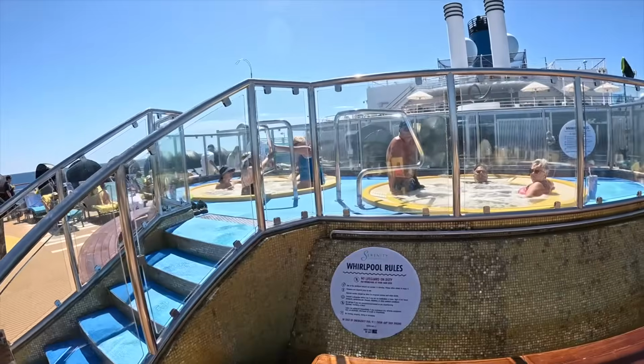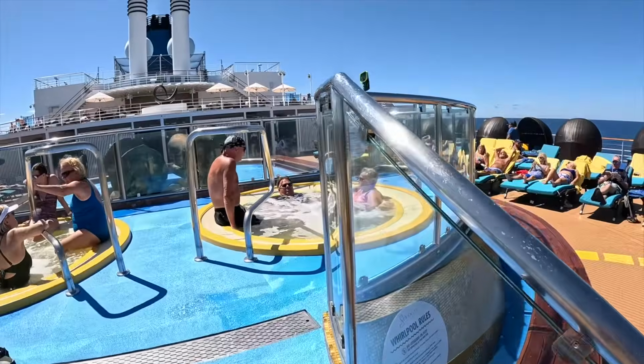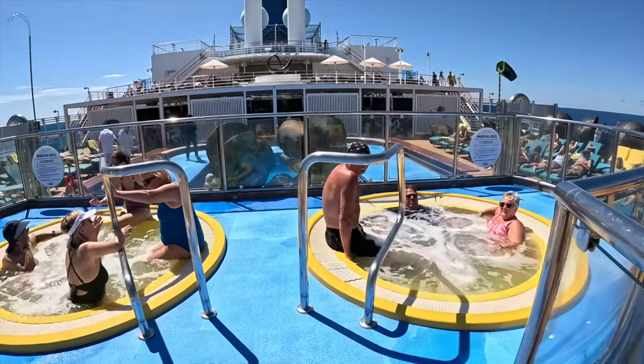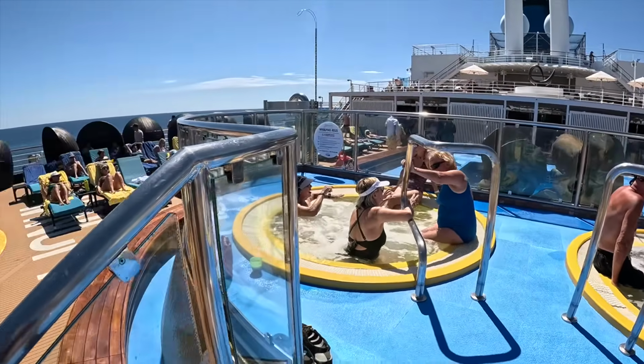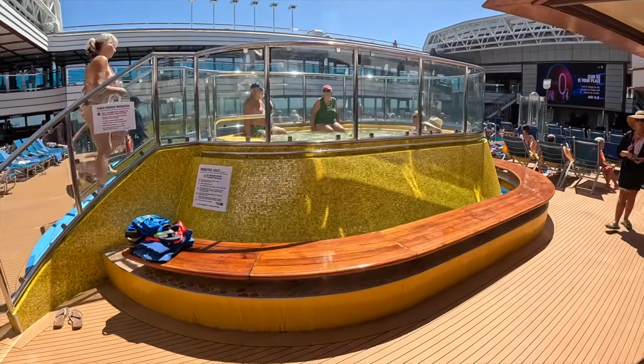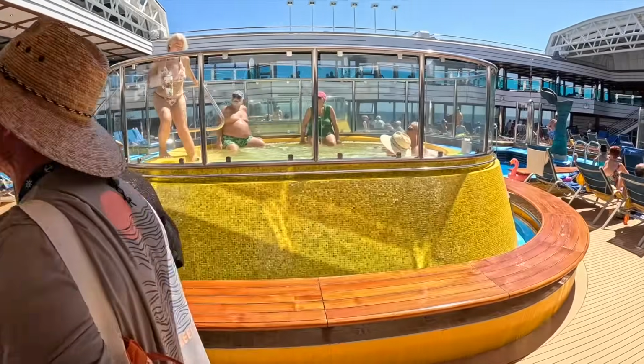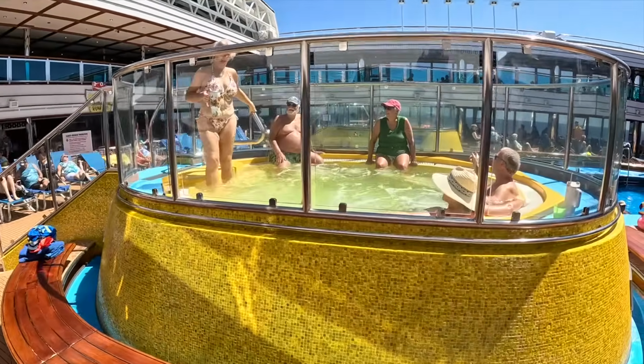I will say the hot tubs in the back of the ship in the Serenity area are like this big. They're really small. If you've got more than 2 people in there, you're touching toe to toe. You're getting a little bit of foot play in the hot tubs. But the hot tubs on the main Lido are huge. Probably get 8 people in there. We've had comfortably 4 people in there, 5 people in there a couple of times. So yeah, I think the hot tubs are great, and the pools are both really nice too.